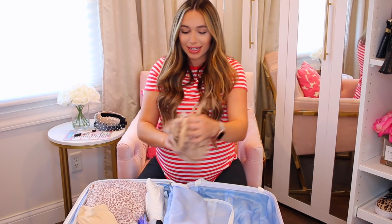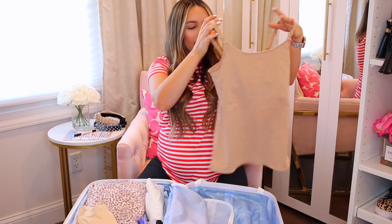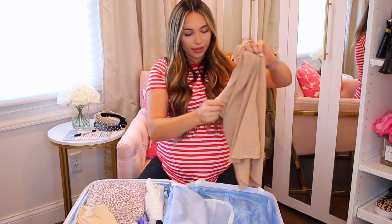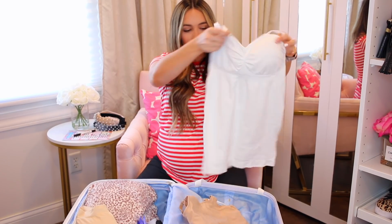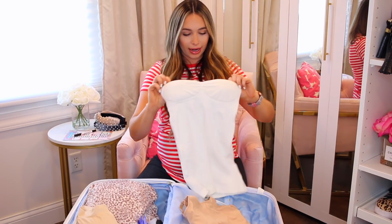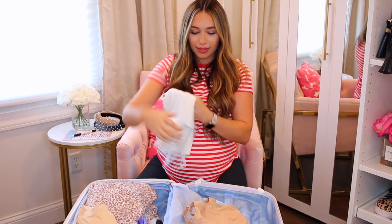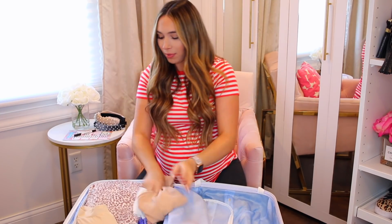There are 2 nursing tanks in here, so they're both from Target. This one's a medium. It's just a cami style, and it opens in the front obviously, and then it has a thin regular style bra in there. And then this one is a little more fitted. This one's a small and it's a little longer, and it has the pads in it, so I like that it has the pads for coverage as opposed to the other one that's just regular and simple. The other one's not super fitted, so I have some options.